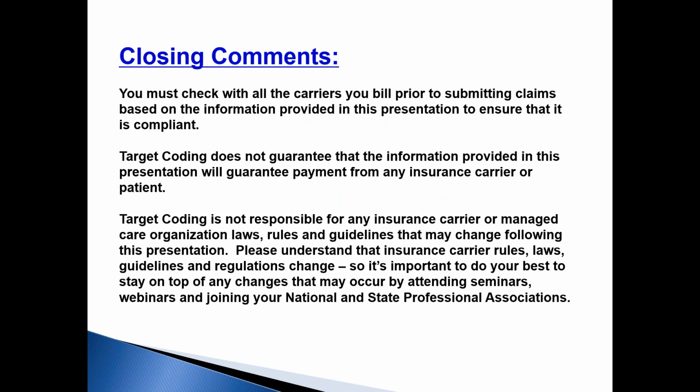All right, just a few closing comments. Please check with all the carriers you bill prior to submitting claims to ensure that it is compliant. We cannot guarantee that this information will guarantee payment from any insurance company or patient. And Target Coding is not responsible for any insurance company laws, rules, and guidelines that may change following this presentation, and you know they always change. Please stay on top of these changes, attend seminars, webinars, join your national and state professional associations.